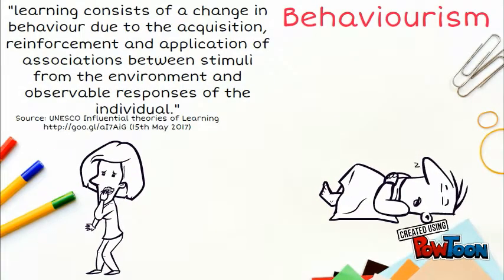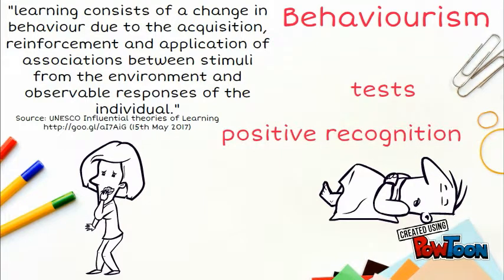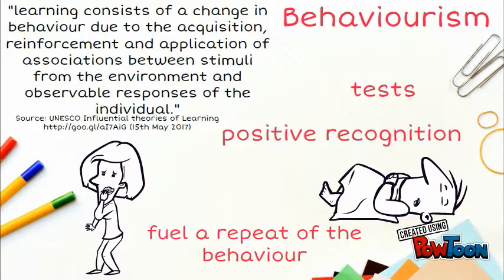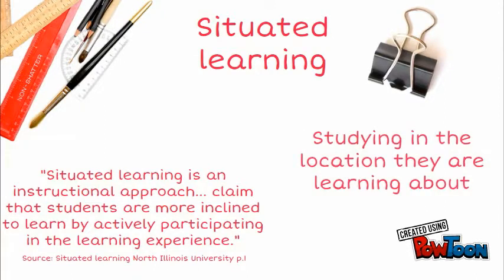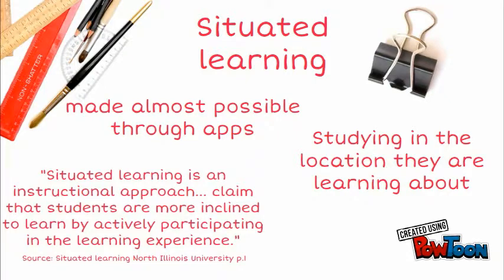Secondly, behaviorism, which is present in the way of tests such as that of a language classroom. Behaviorism requires some sort of positive recognition to fuel the repeat of the behaviour. And thirdly, situated learning, studying the field you are learning about. Although not completely obtainable within our field of study, it is made almost possible through the use of apps.